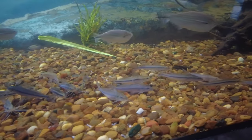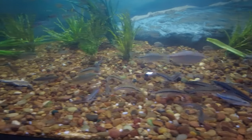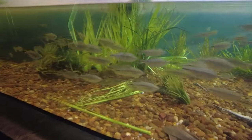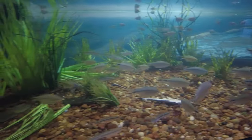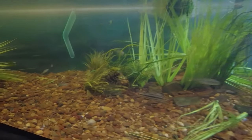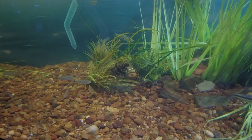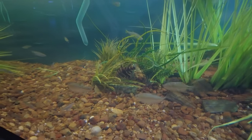Oh, here's where the whole crew is hanging out over here. Yeah, like down in here amongst the plants, that's where all the fish are living. Oh, look at this guy right here. You see him? Very, very cool looking with the stripes.